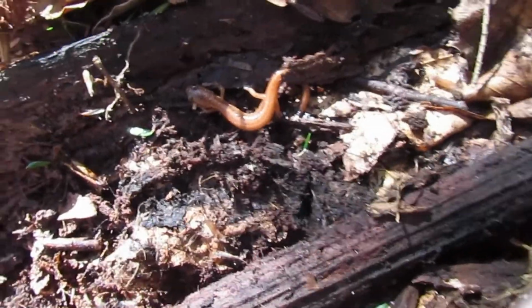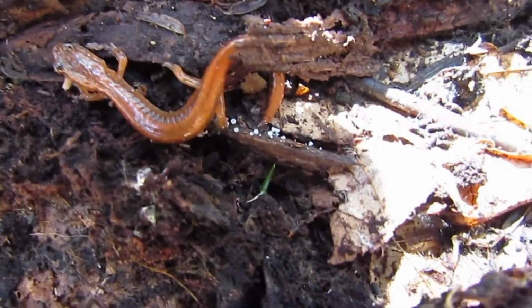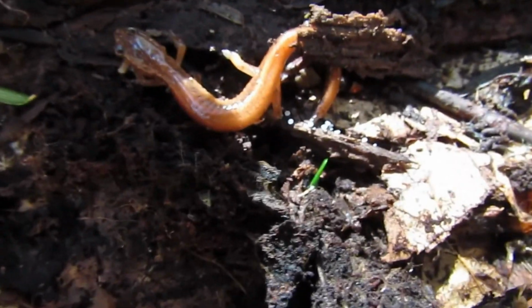So here. All right, so here's another one. Pretty much, this one's going to be kind of hard to see. The light's not great. Pretty much the next log over is another. I would say is a pretty high red. It's really not showing up too good on the camera, but this is another high red animal.